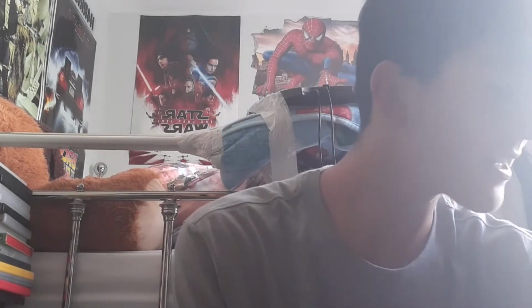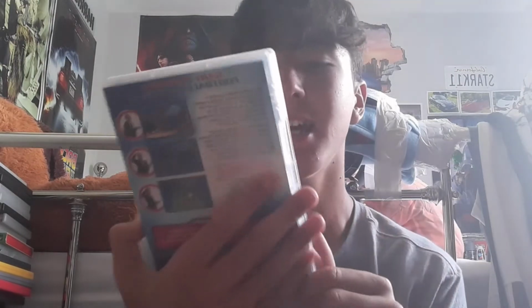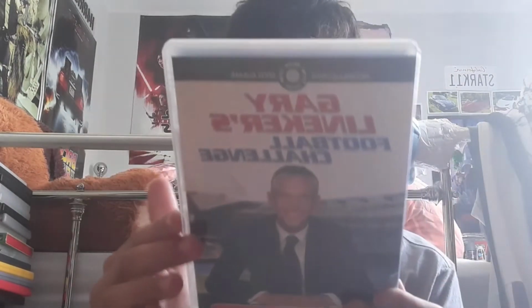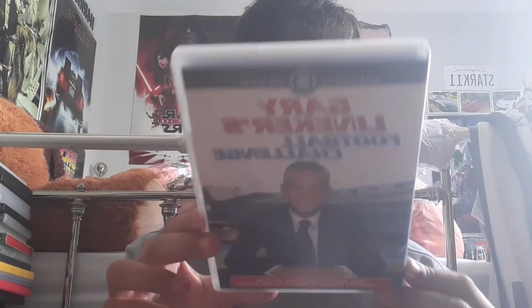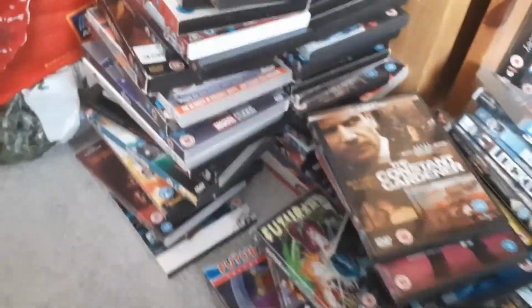Moving on to the last DVD, which is an interactive DVD game. I do collect these because these are just really, really cool, and you can play them on your DVD players and all of that. One disc, obviously, and yeah, this is a great pickup for only 20p. So if you do see any of these lying around, definitely pick them up, especially when they're that cheap, because these are awesome.